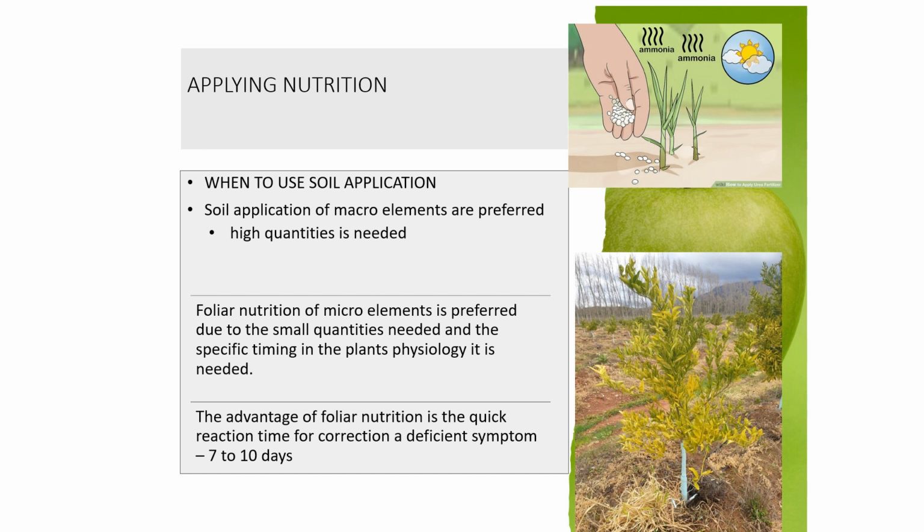Foliar nutrition: we do give the microelements also through foliar nutrition, but that is at certain times of physiological development. And mostly we apply the microelements that way due to different conditions. If you have very high pH soils, then the microelements aren't taken up from the soil as effectively, and then also for specific timing of different physiological stages. If you want the boron in at flower, then it's quick and easy to put it on the leaves.